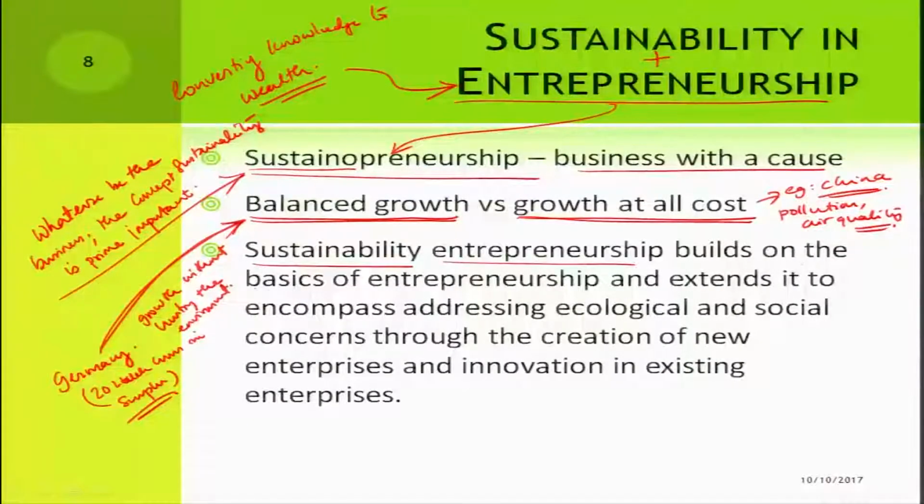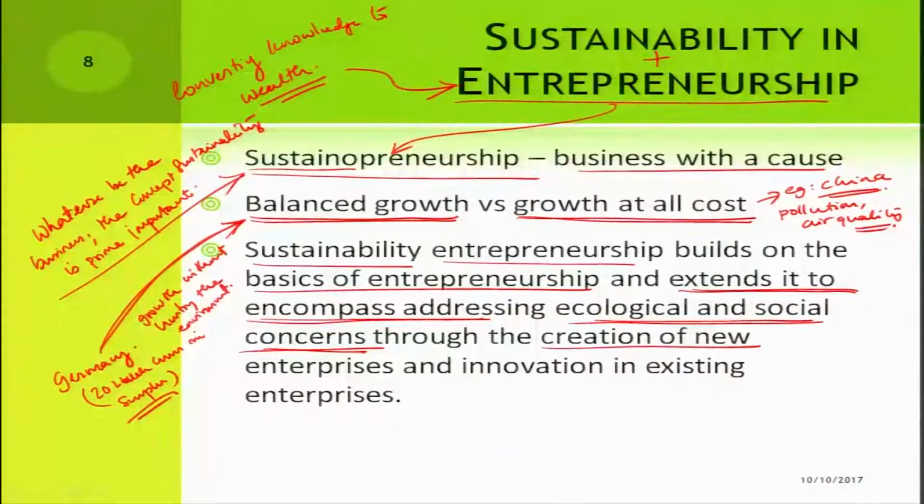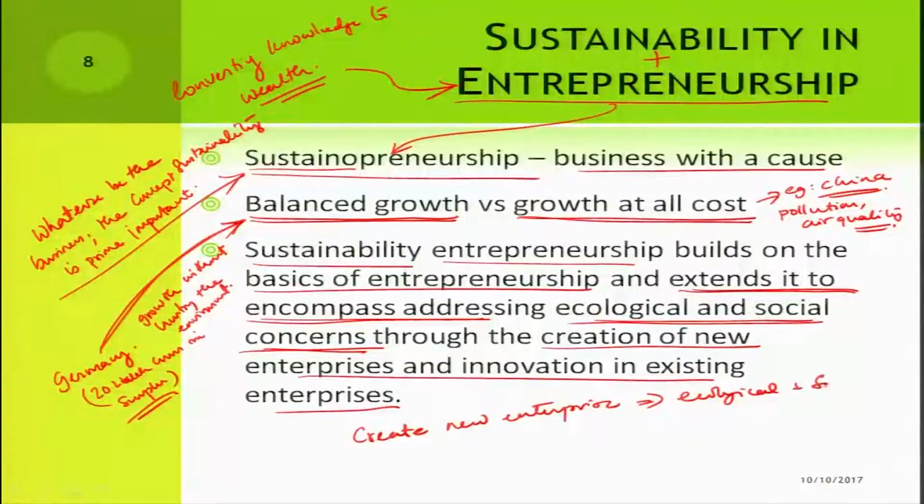So, concluding, I will say that sustainability entrepreneurship builds on the basics of entrepreneurship, converting knowledge to wealth, and extends it to encompass addressing ecological and social concerns. So, you are interested in making money, you are interested in growing, but you extend the concept of growth to bring together the ecological issues as well as social concerns through the creation of new enterprises and innovation of existing enterprises. Either you create a new enterprise where you embrace the ecological and social aspects as well, or innovate on existing enterprises.